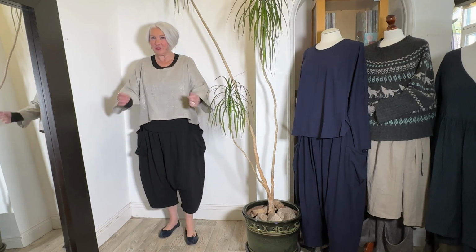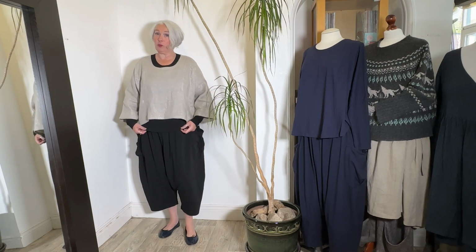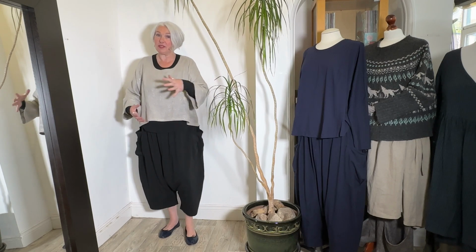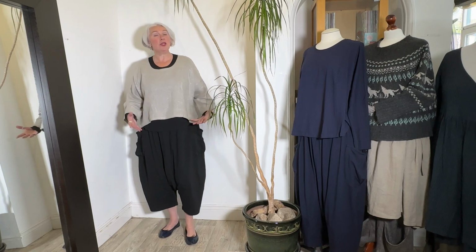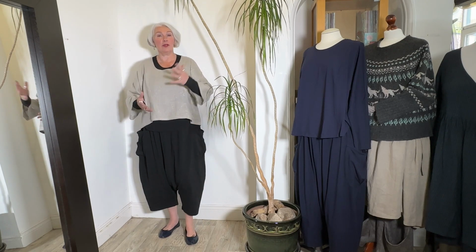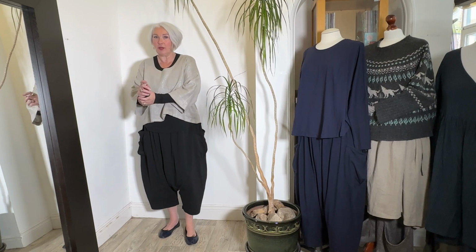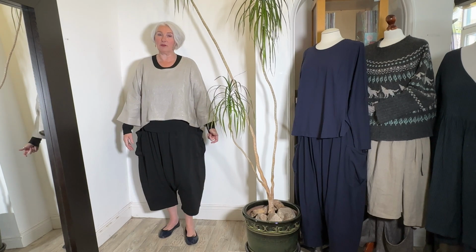Different look and feel just by changing the color of the underpinning. And of course, I could go back to the gray to soften it again and go back towards that look that I had at the beginning. So just an idea of inspiring you to play with the different colors of the underpinning to create a different feel of the overall outfit.